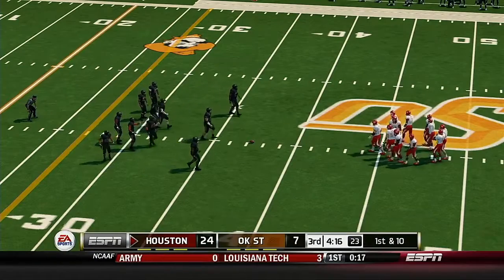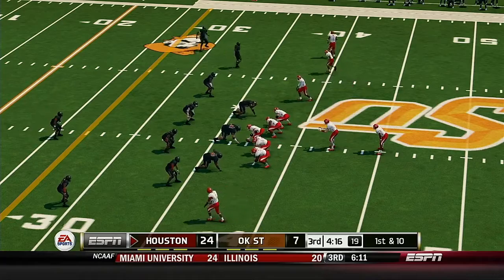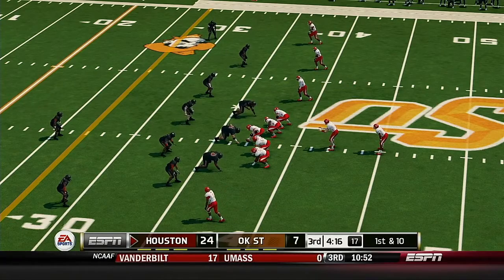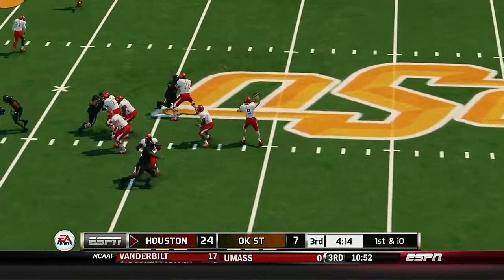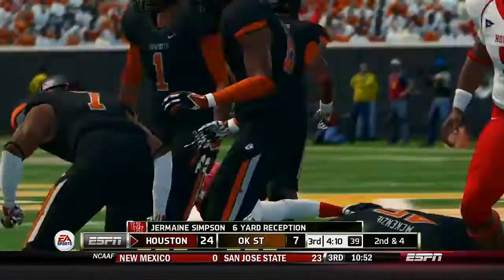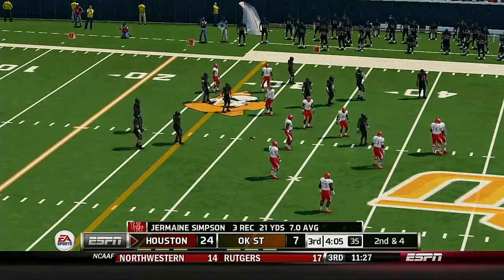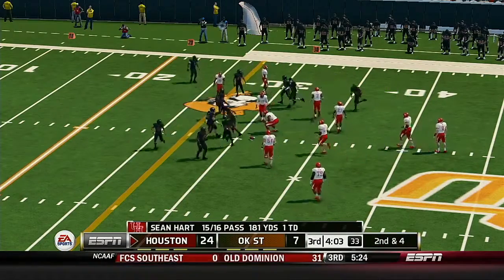They're ready to begin another drive. Quick throw out to the receiver. He's taken down at the 31. Stewart on the tackle at the 31-yard line. That'll make it second and four.